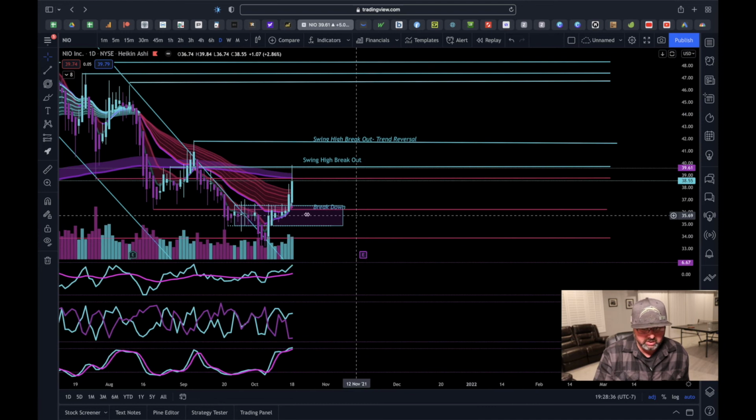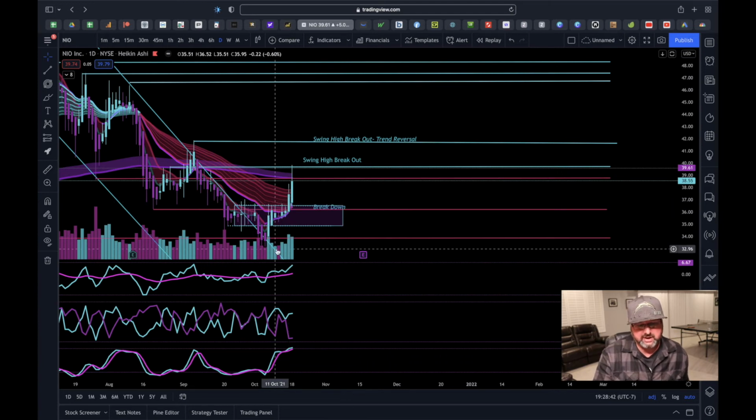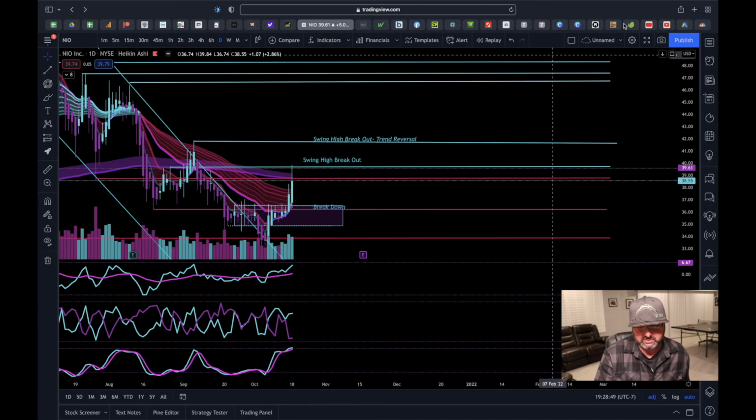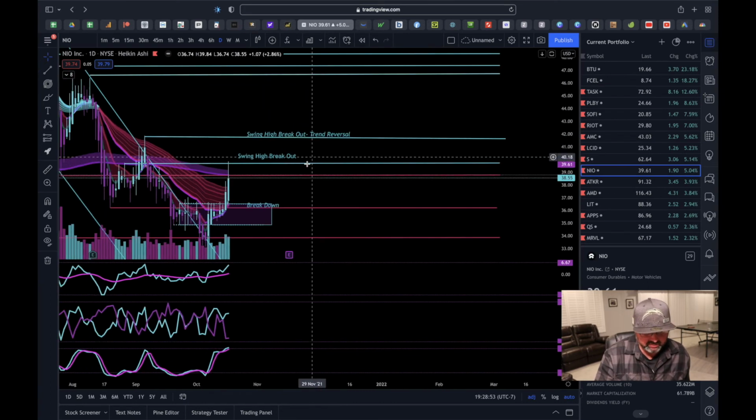Or if it started creating blue candles and making its way through this box with a green body candle close, then it looks like a buy. So I said right here, buy. And boom, here we go. We already broke this one too. So this one is 38.77 and we're at 39.61. So we already broke this one.